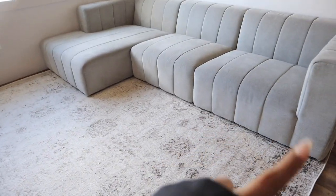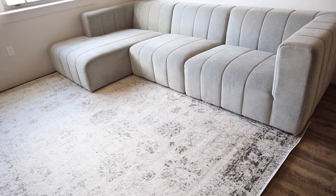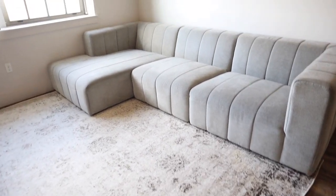We did get rid of the little other part that would always be in this little area. It just took a lot of space, and it was constantly being moved around, and it just, like I said, it was too bulky, and we just sold it on Facebook Marketplace.